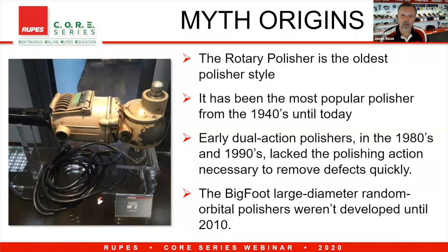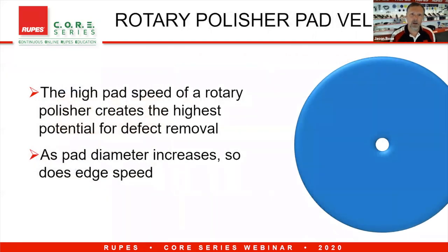And speaking of that, the dual action Bigfoot large diameter random orbital, again, a fairly recent phenomenon, launched in about 2010. But now that gap between rotary performance and DA performance is getting very, very close. But let's deep dive into this rotary movement. Now, the actual tool movement is what I'm talking about here.